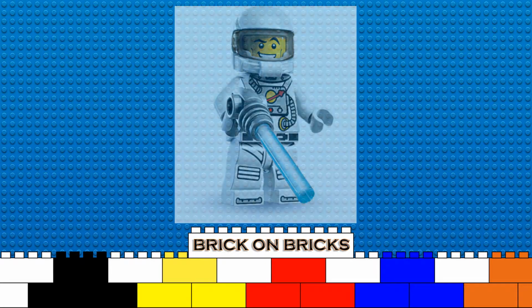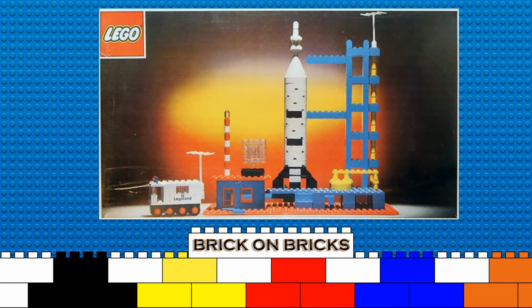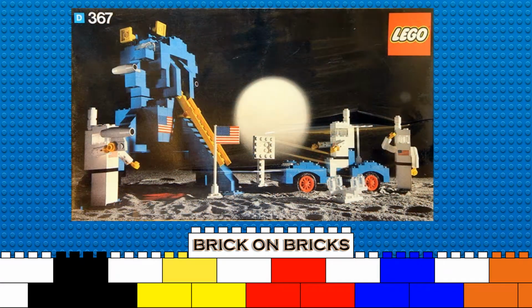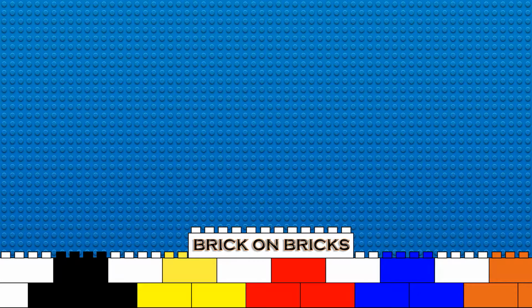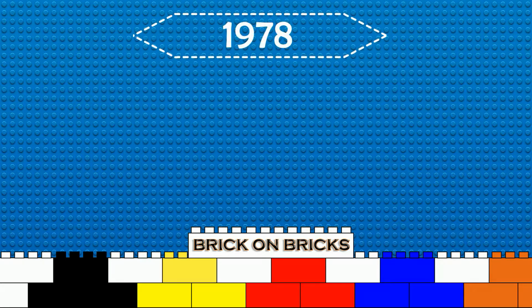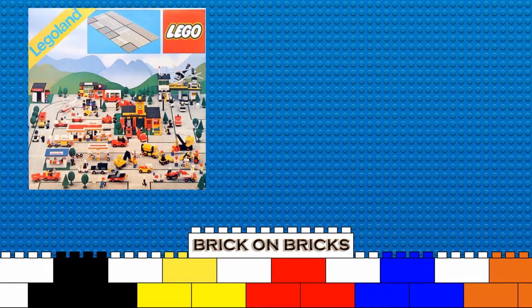We also saw the start of a new sub-theme that ended up becoming one of the biggest themes beside town, and that is of course LEGO Space. And yes, Space did start as only a sub-theme to the LEGOLAND theme, and that is possibly the reason for the split of the LEGOLAND theme. As the brand grew and the sets in the Space theme became more popular, it was a better idea to split them, and that happened in '78.